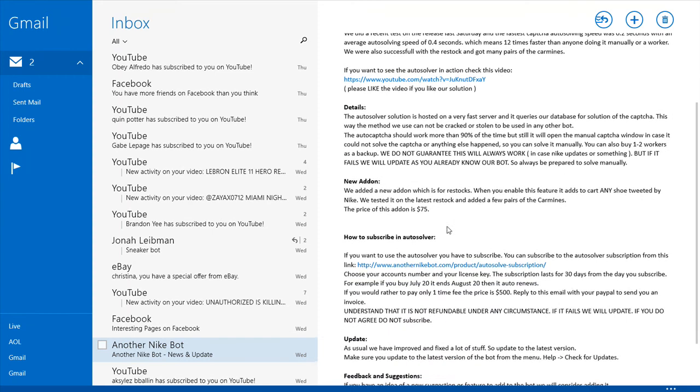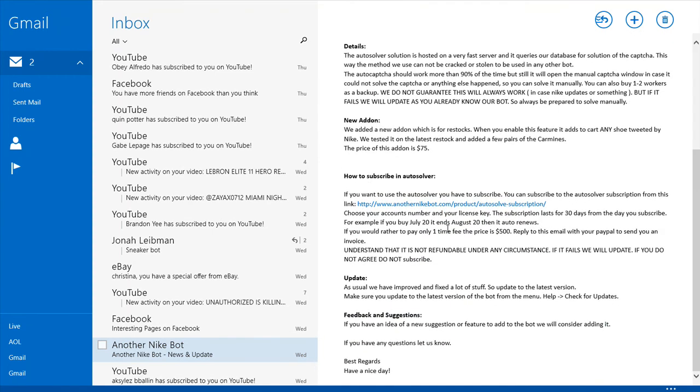So now I'm gonna tell you how you get the auto solver. It's based on a subscription. So if you already have another Nike bot, let's say you bought the basic version with the 2 accounts, you know what I mean? The last time I saw it on the website, it was $35 a month or something like that for your auto capture solver. I think it was like 2 to 5 accounts or something like that. And the price goes up depending on how many accounts you need to use it for. Like I said, it's a monthly thing, and you pay it monthly, and they can solve the captchas for you.